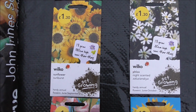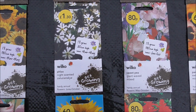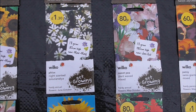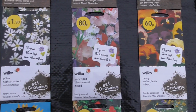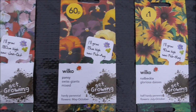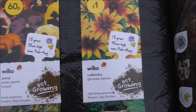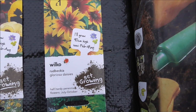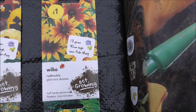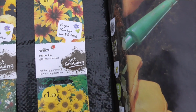So what we've got here, we've got sunflowers, Sunburst. Then we've got some phlox, night scented, oh never mind what it says, I can't pronounce it. Then we've got some sweet peas, Giant Waved Mix. Then we're moving on to some pansies here, Sweet Giant Mix, and some more, Daisies, the Summit. I'm really struggling in this light.